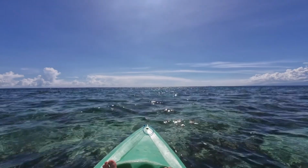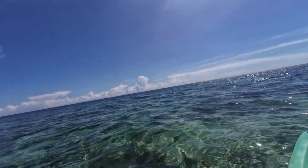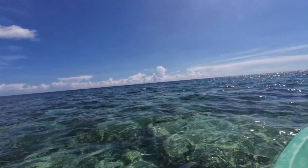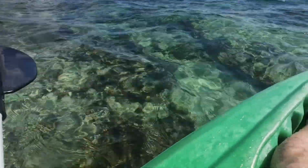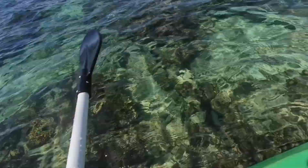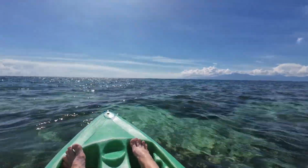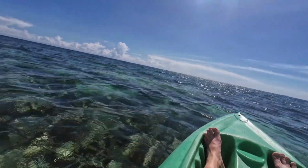Wow, nice view. Apo Island in the distance. Don't know what that is over there, really far away, but paddling out. We might paddle back home actually. It'll only take us a day or two. Just out looking at the marine sanctuary.